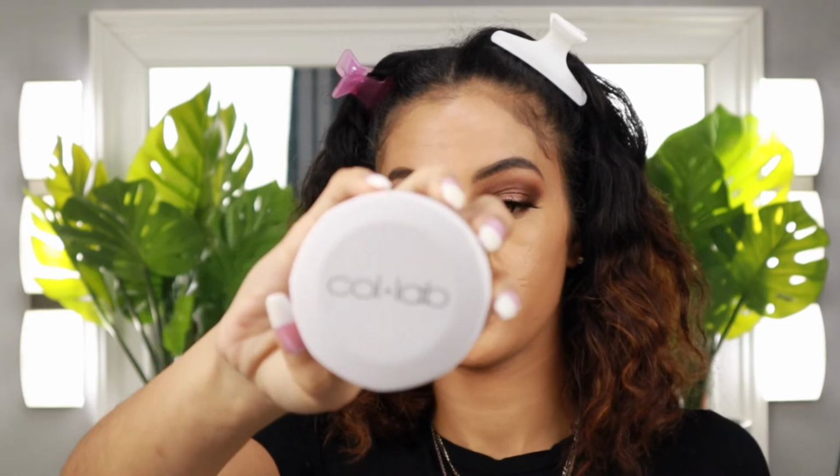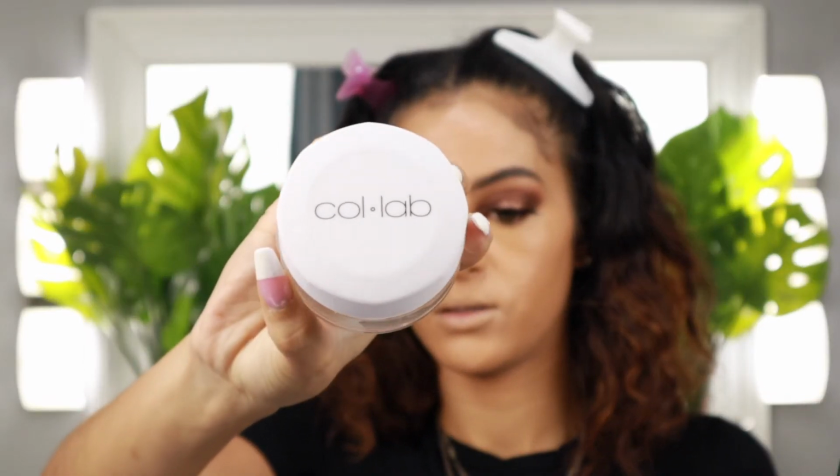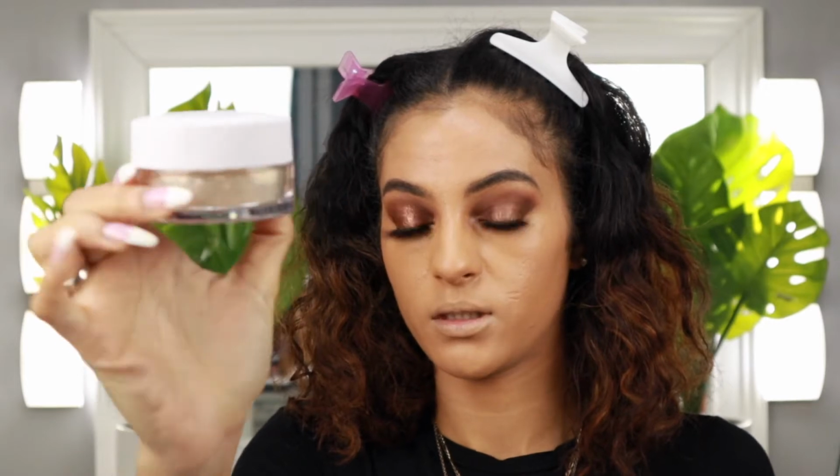So for powder today, I am going to be using the Colourpop. This is their Set the Stage Soft Focus Translucent Finishing Powder, and it just looks like this. And it's translucent, obviously. And I'm going to be using this today because I've heard so many great things about this powder.